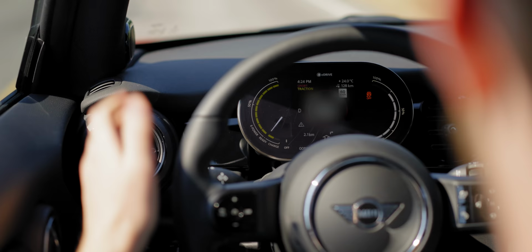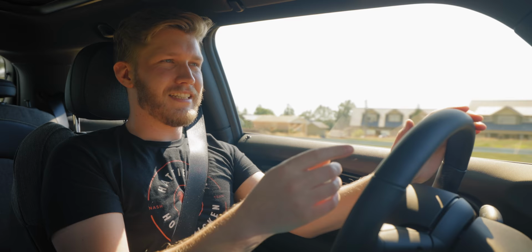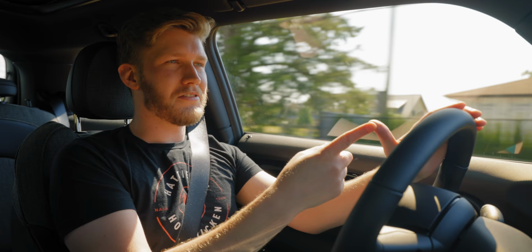Like, yeah, sure, it is a lot of fun, but I could have this car with $20,000 in my pocket if I just got the gas version. If you don't have a charger at your house and you don't have another car and you don't live somewhere where the government gives you good kickbacks, it's really hard to recommend this thing.